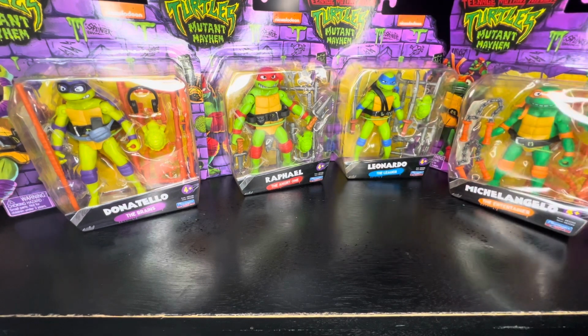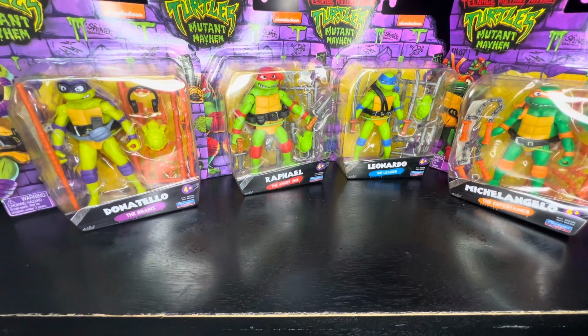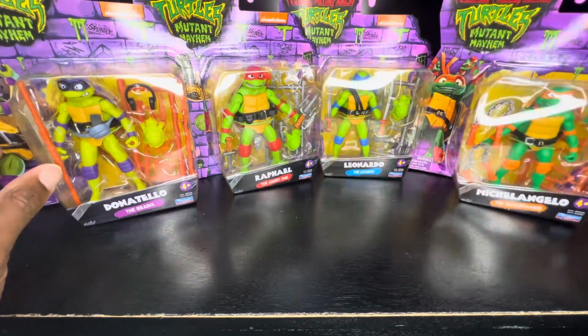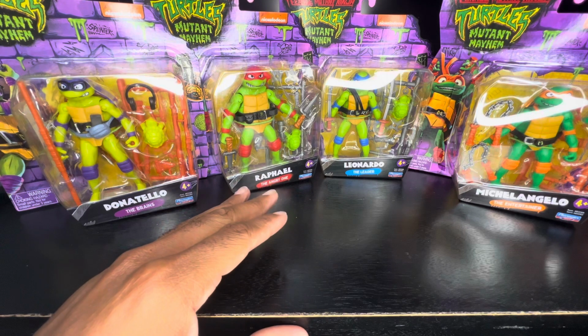Now, as an 80s baby, 90s kid, I was a massive Ninja Turtles fan. I haven't really collected anything since I was a kid, but when I saw the trailer for this movie, the art style reminded me of Spider-Verse. It looked like something special, and I really dug the way they reimagined the turtles. They actually look like freaking teenagers, which I think is so freaking dope.